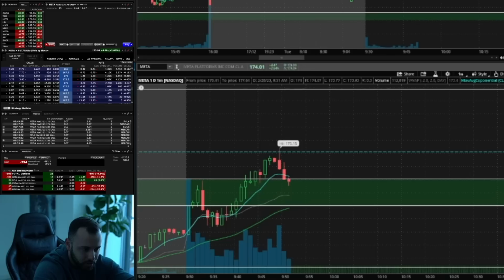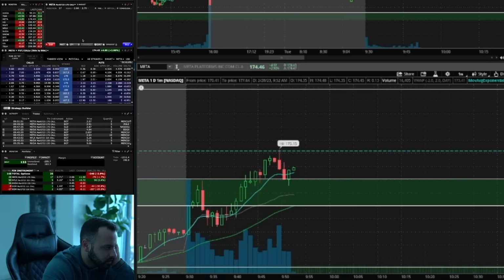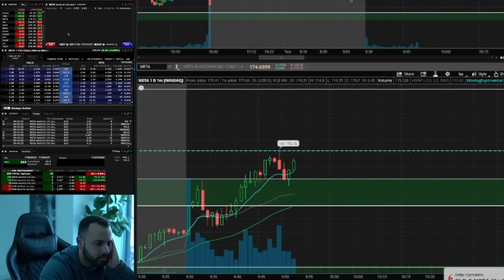All right, 174 still getting defended there. I still like it. Wick back above 174, still in. Wow, what a flip there on META off 174. Hell yeah, happy I held it there. Let's see if it can build off that. All right, I'm going to take some off on that push just in case it rejects 175 again. I need to take some off on that.